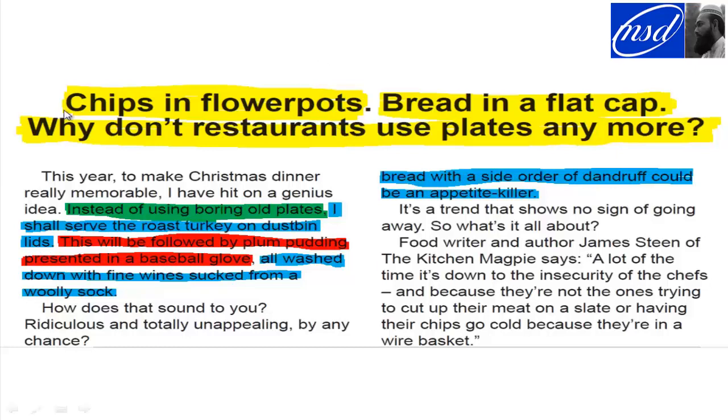Two examples are delivered in short sentences: chips in the flower pots and bread in a flat cap. And these are followed by a plea in the form of a question. Okay, why don't restaurants use plates anymore? This is the question.